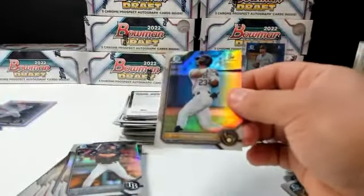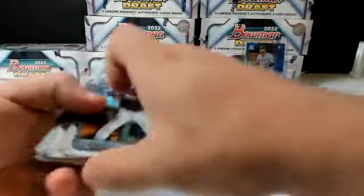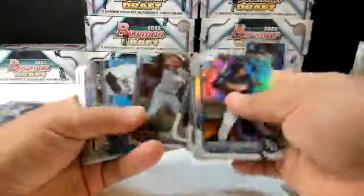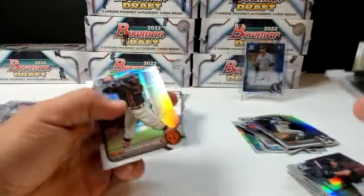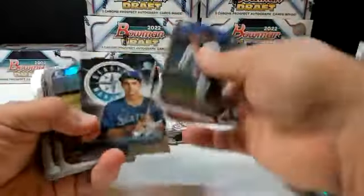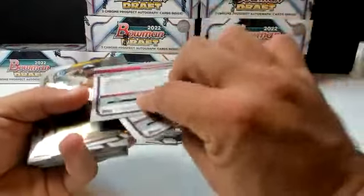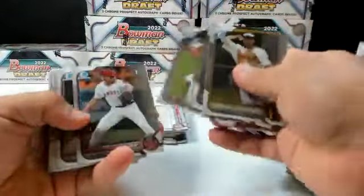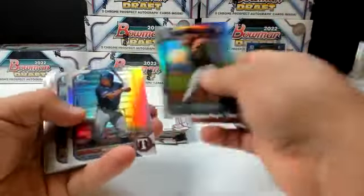This is an Eric Brown refractor, first round pick for the Brewers. So I'm learning the product as I go here. Rushing Bergola refractors. Ortega refractor. Williams refractor. I don't know if I'm going to call out all the refractors. There's a lot of refractors. More than I'm accustomed to, to be honest. If it's a really good one, I'll call it out.